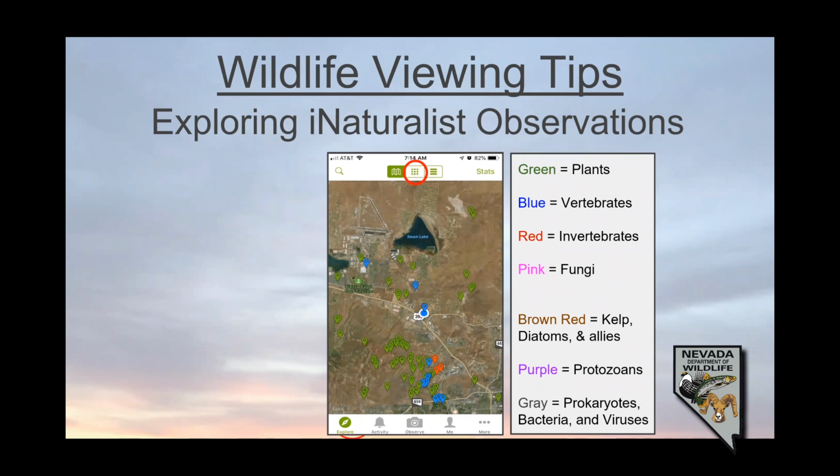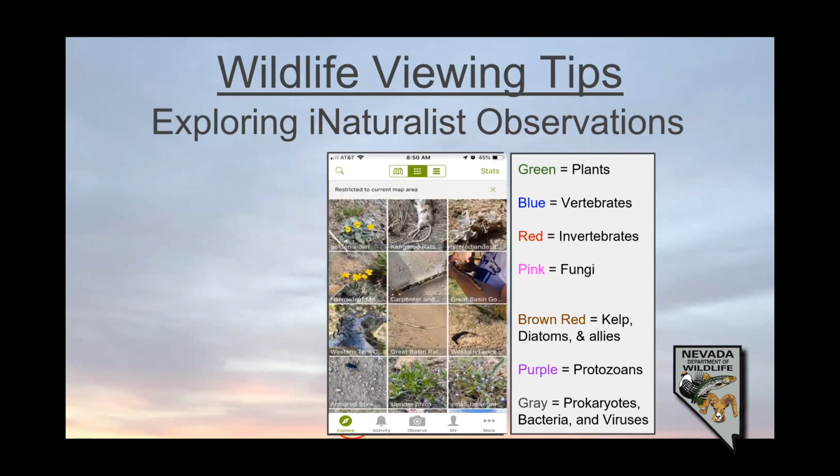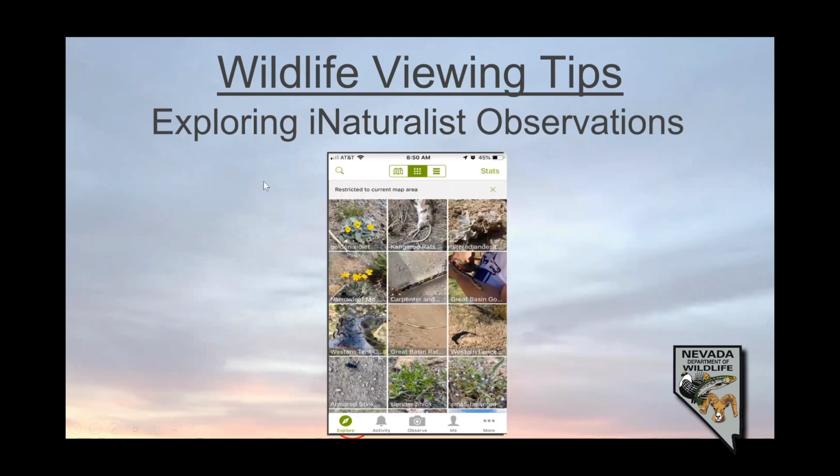But if you want to get a better view of all these observations in your area, you can click on this little 9 square menu that's up there in the middle. And that'll take you to this kind of display screen that's going to show you all the observations, and it's going to have the picture that goes with it. And you can actually click on the observation. So I'm going to click on this Great Basin rattlesnake observation.